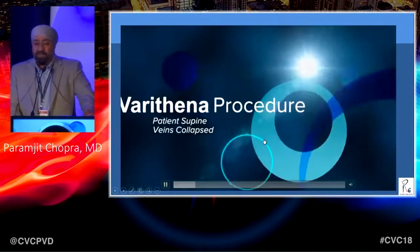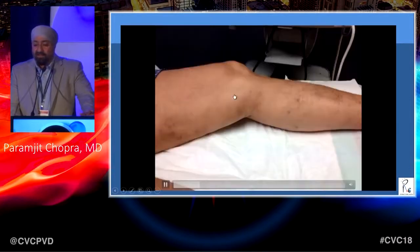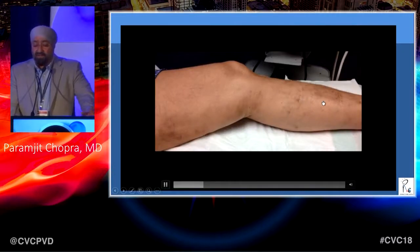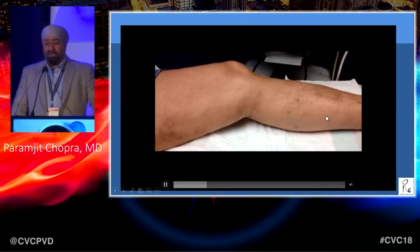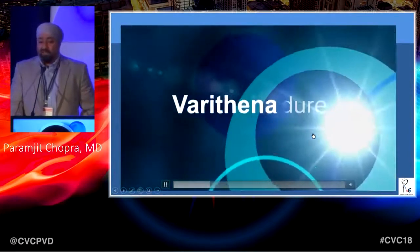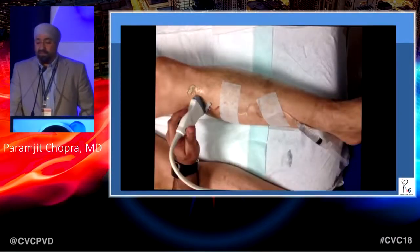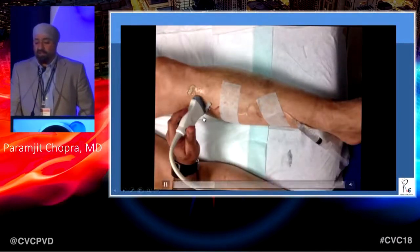We basically first had him supine, got in the active, and you see when he lays down, it collapses. He's had earlier surgical procedures before. And now when I've laid him down, it kind of collapses. So I did a reverse Trendelenburg to make sure it dilates up as well. And then once I get into that segment, now I'm going to start putting the Varithena.